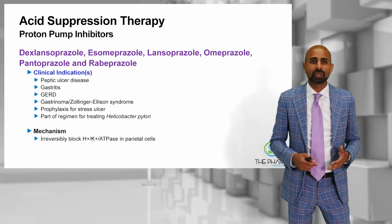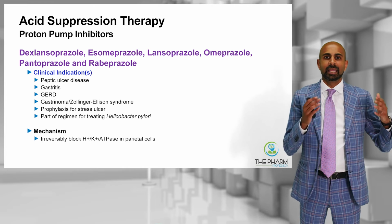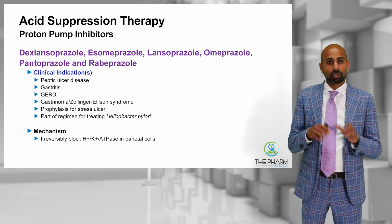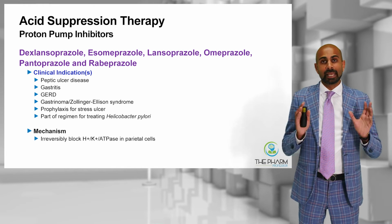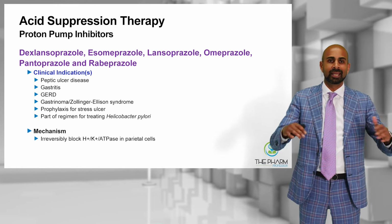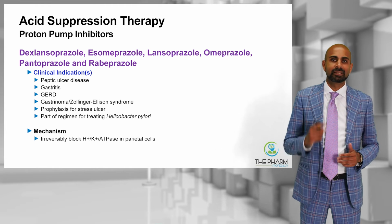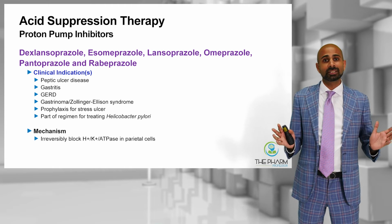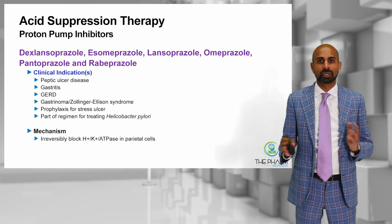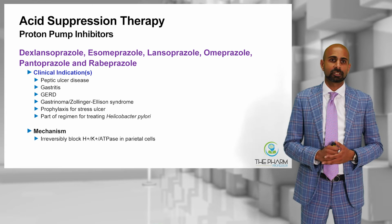Okay? How do they work? They irreversibly block the hydrogen potassium ATPase in parietal cells. These are lipophilic and weak bases. They become protonated and then concentrated, and when they become so concentrated, they will actually then irreversibly block that pump in these parietal cells. These drugs take a few days to take effect, about 3 or 4 days, but they are more effective than H2 antagonists.